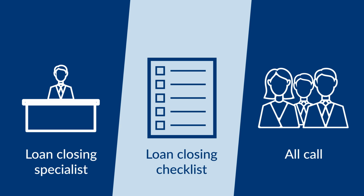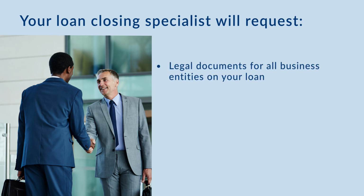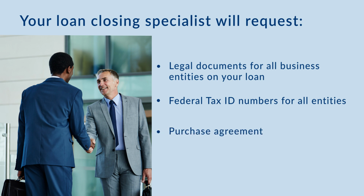review the checklist together. Here are the first things your loan closing specialist will need: fully executed company legal documents for all business entities that are borrowers or grantors on your loan, federal tax ID numbers for all entities, a purchase agreement. This can be a draft if all parties have agreed to it. Copies of any vehicle titles if vehicles are included in the purchase.